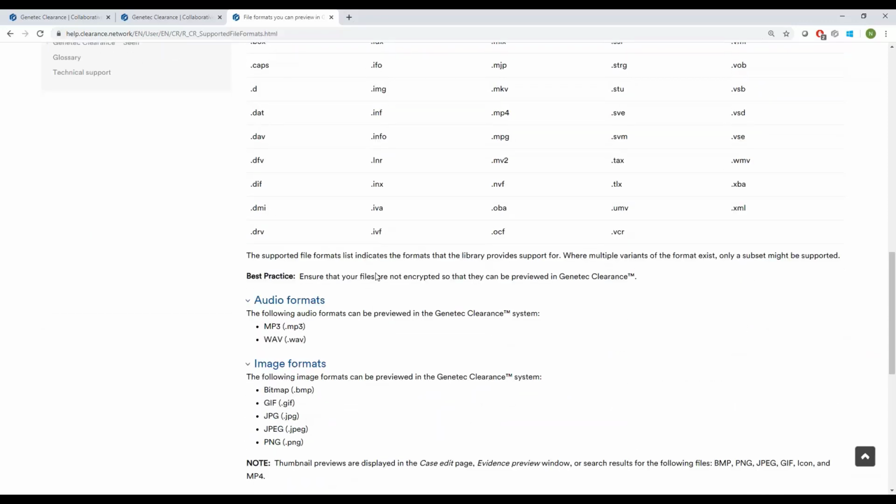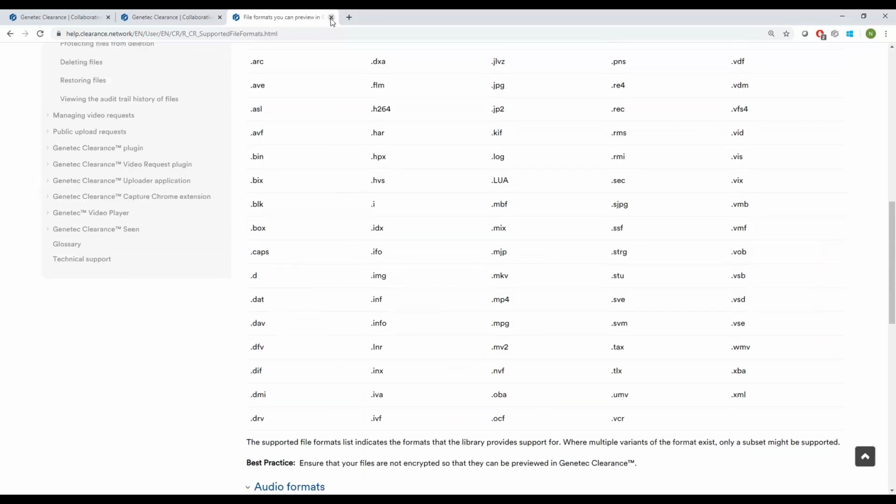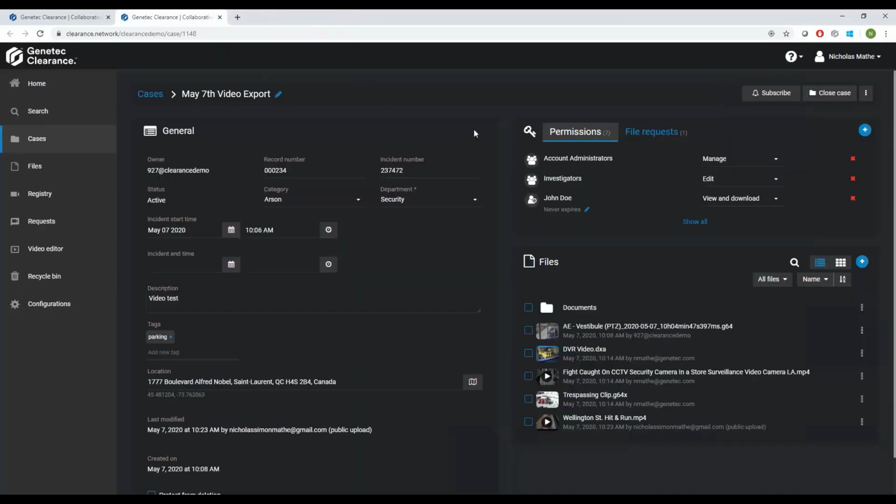We also support several audio and image format files. And again, just to reiterate, even if we can't support a file for playback in the browser today, we can still containerize the file and the information in the Clearance case.